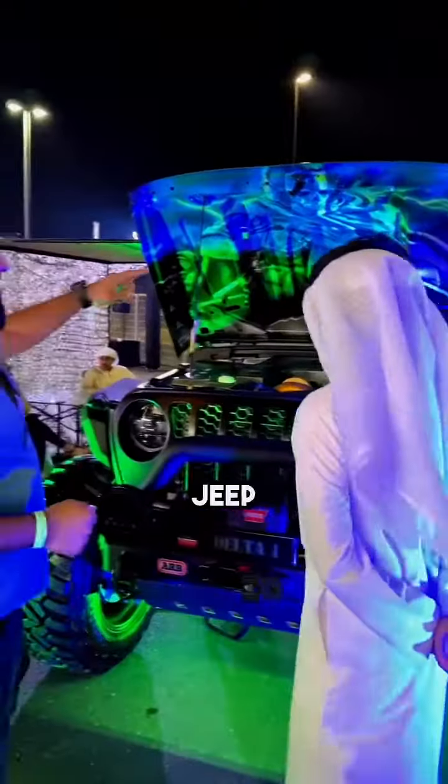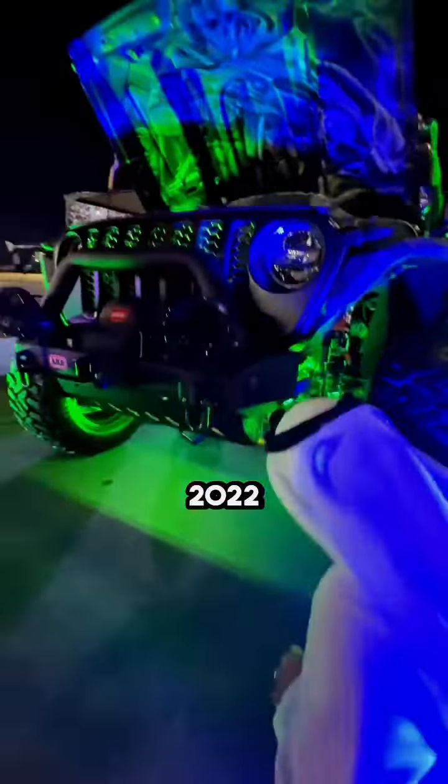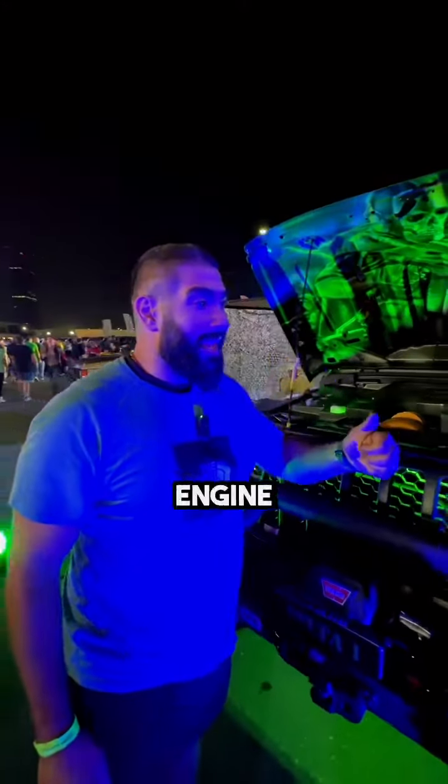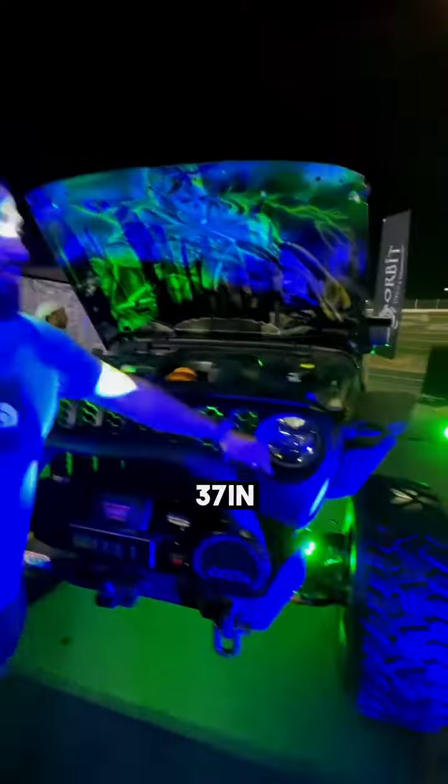What's this? This is a Jeep Gladiator Delta One, one of one, 2022, fully modified bumper to bumper. We have here a Pro Charge, water methanol. We did a tuning on the engine, on the gearbox. We got 450 horsepower on 37-inch tires. King shocks, coil over. None of this you see on a Jeep Wrangler.